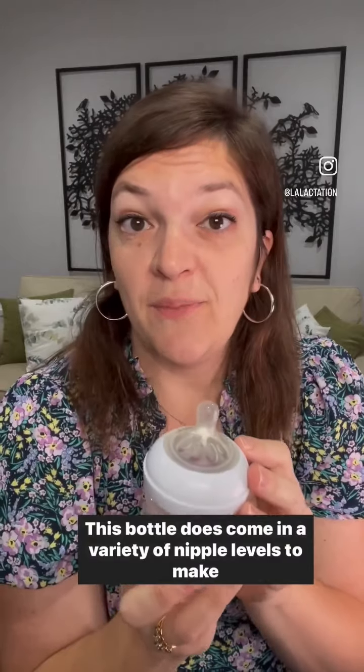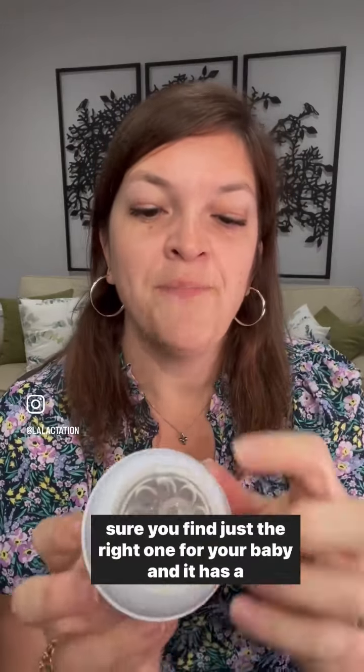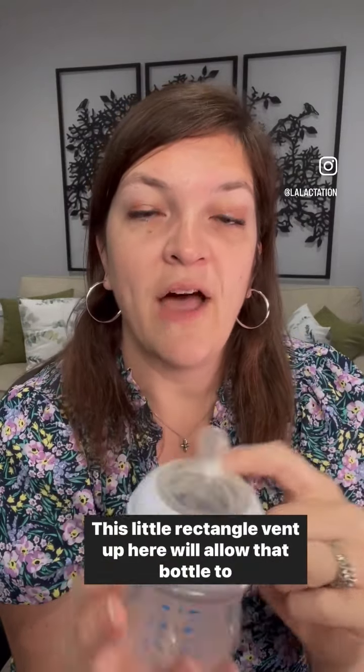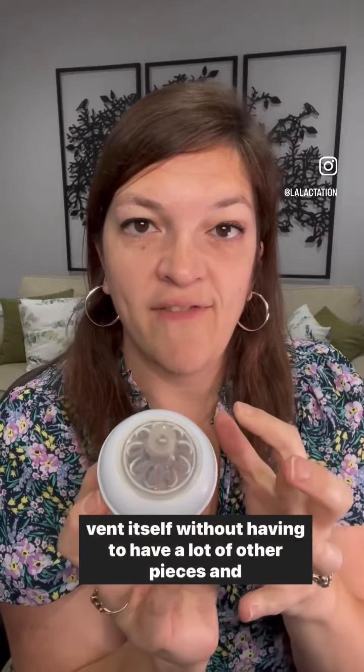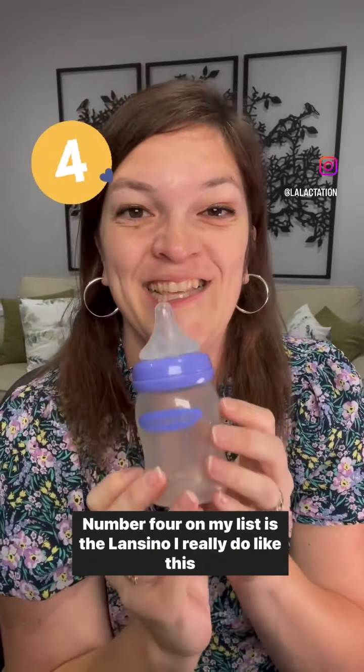This bottle does come in a variety of nipple levels to make sure you find just the right one for your baby, and it has a built-in vent system. This little rectangle vent up here will allow that bottle to vent itself without having to have a lot of other pieces and parts. Number 4 on my list is the Lansinoh.